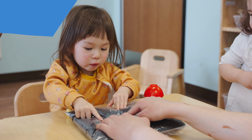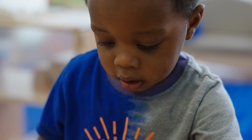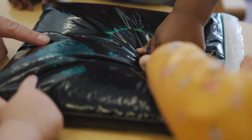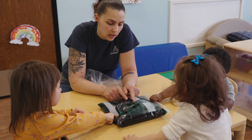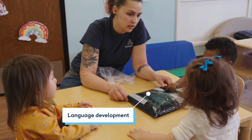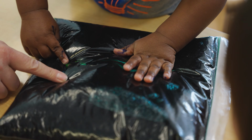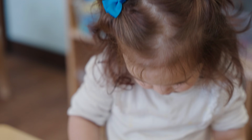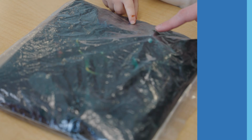Do you see the orca whale? Right here. Do you see it, Bella? Things are getting squishy in our Discovery Preschool classrooms. In our centers, our preschoolers are investigating fishy bags and exploring what happens when they gently touch them. This hands-on activity encourages curiosity and sparks conversations about the way the fish feel in the bags of gelatin. Did you find the octopus? Yeah. It also helps with cognitive development and language and literacy development.